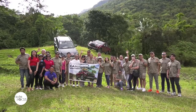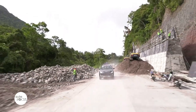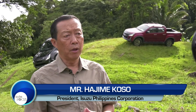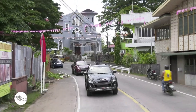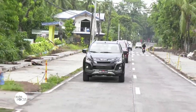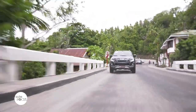Participants of the media test drive of the LSA doubled their enjoyment of the tour around Camiguin as the pickup provided the power, comfort, and confidence to take on the island province's various road conditions. We found a lot in common between Camiguin and the new Isuzu D-Max LSA. Both are beautiful and rugged. Both offer lifestyle possibilities, from business to recreation. Both offer something irresistible and adventure in all of us.